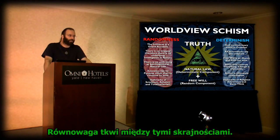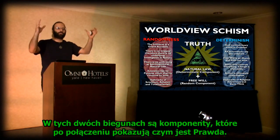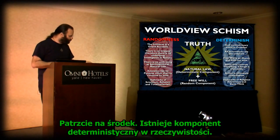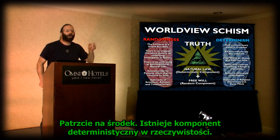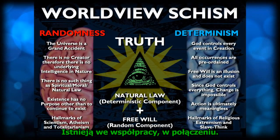Now, there's a balance that is struck between these, okay? And that's what everything really is ultimately about, creating a balance. Because there are components to these two worldviews that if they come together, it shows us what the truth is. And here it is right in the middle here. There is a deterministic component to reality, and there is a random component to reality, existing in cooperation with each other, in conjunction with each other.